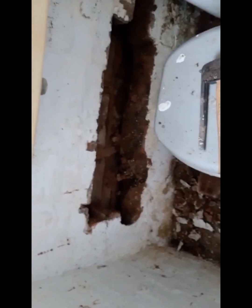There's about three courses to go back in, so we'll get cracking now. Right, David and myself have made a bit more progress. The wall's built and completed. Now just have a look inside the toilet.